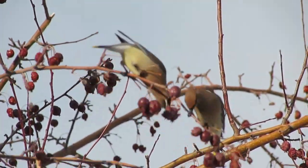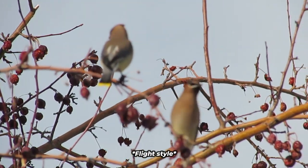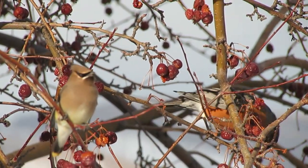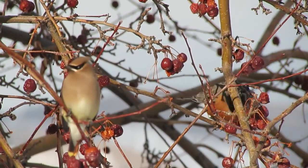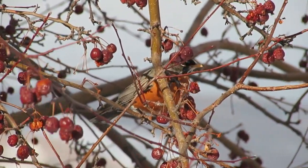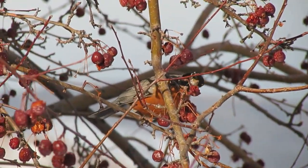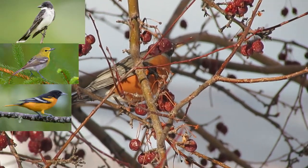Cedar waxwings have a strong, steady flight style with fairly constant wing beats. Building a nest takes a female cedar waxwing 5 to 6 days and may require more than 2,500 individual trips to the nest. They occasionally save time by taking nest materials from other birds' nests, including nests of eastern kingbirds, yellow-throated vireos, orioles, robins, and yellow warblers.